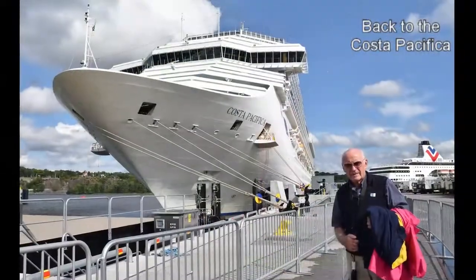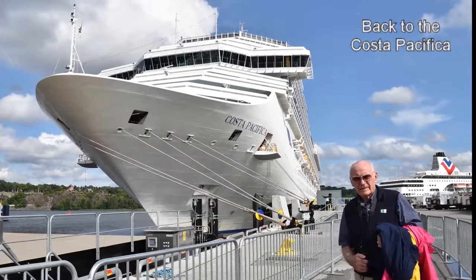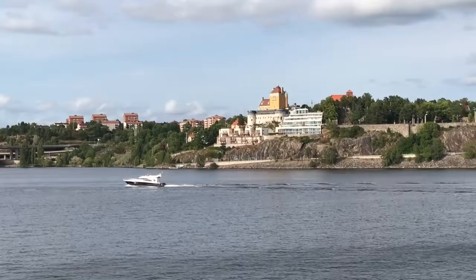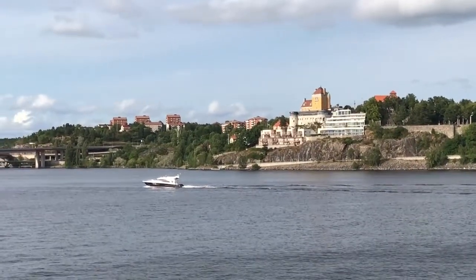Then it was back to the Costa Pacifica for the sailing along the Stockholm archipelago on the way to the next port of call, Helsinki in Finland.